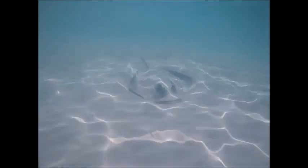Oh yes, we saw a big stingray, and Maynard was holding the camera and following the stingray trying to take a video of it. Successful! Maynard even got a video of the stingray burying itself in the sand. So be careful when you're walking in the sand. Watch for stingrays. Don't pick up your feet and don't let them hurt you.